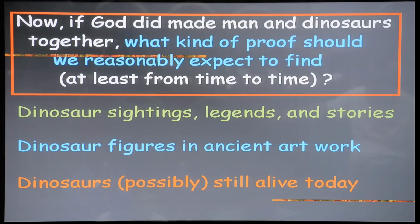I don't want to go off on a tangent, but Mark Armitage is a great example of how evolutionists are shutting down reality. He's finding dinosaur soft tissue in dinosaur bones. Dinosaur soft tissue is like a piece of steak. A piece of steak is not going to last 10,000 years. It's not going to last 1,000,000 years. It's certainly never going to last 65 million years.